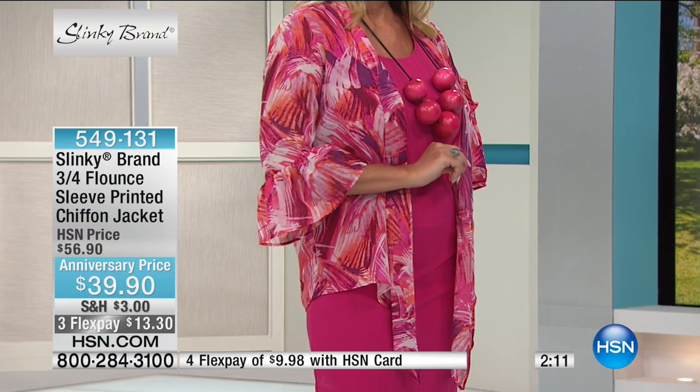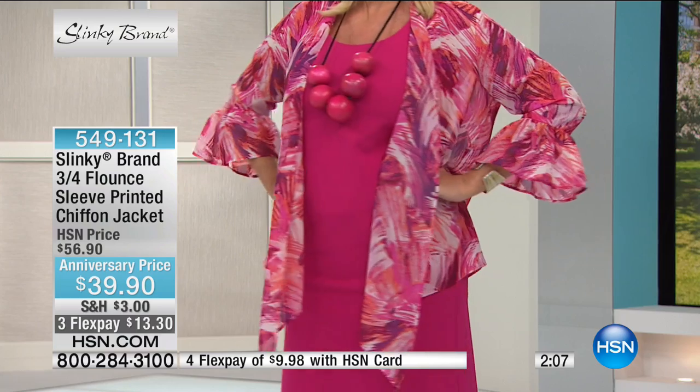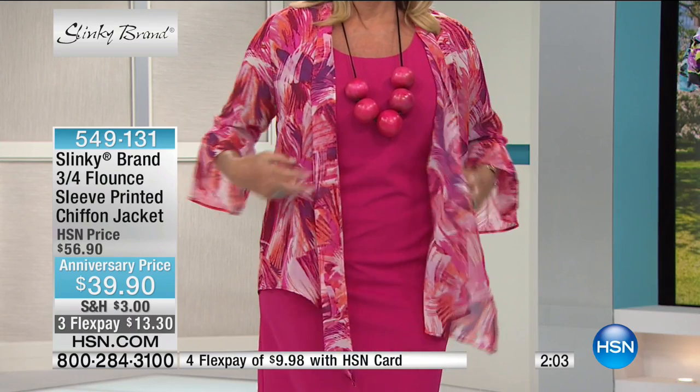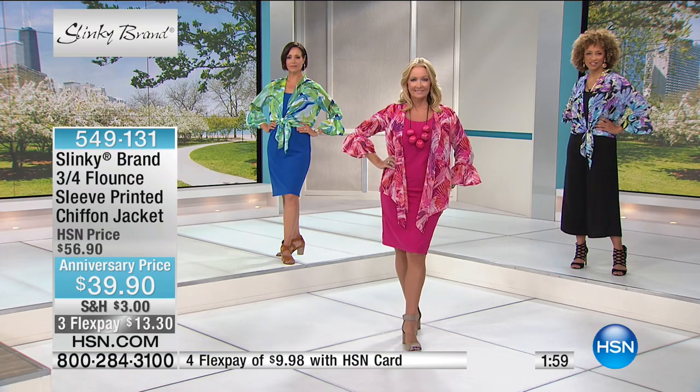We've never done this before in our chiffon jacket. And you get to save $25. I love that you can pick this up at this kind of a price. Look at the detail at the sleeve. Isn't that beautiful? It's not just a 3/4. It's a wow. It is a wow sleeve.